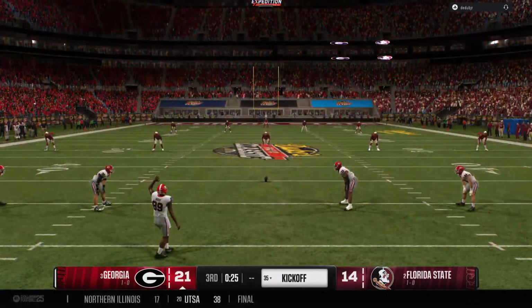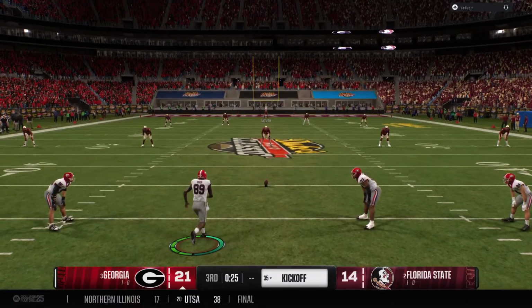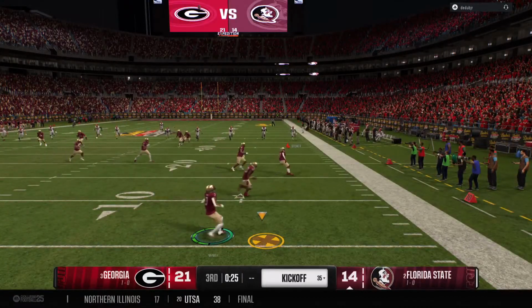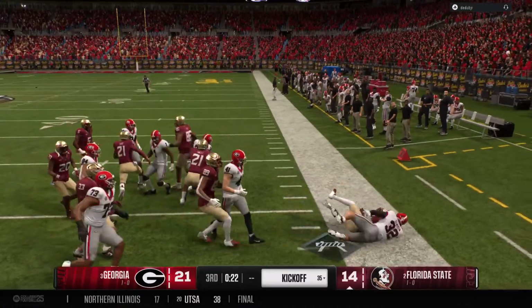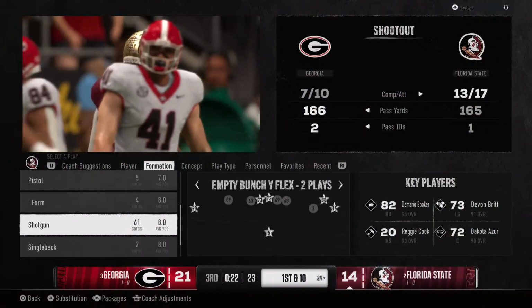And the PAT is good. Kickoff team on the field getting set now. They'll return it from inside the 10-yard line. Can't quite get out to the 25. They'll spot it at the 24 to begin the drive.